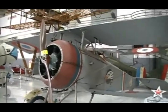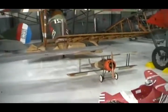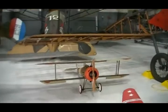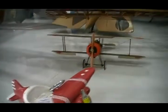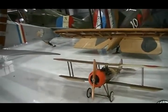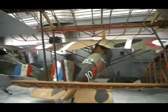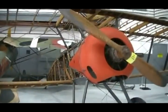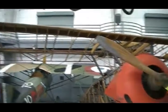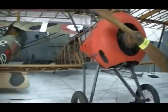Newport 17. That's kind of cute. We're at the Fantasy of Flight. Moraine A1, mono wing in the back there. And a Scout with no canvas on it, to give you an idea of how the framework worked with it.